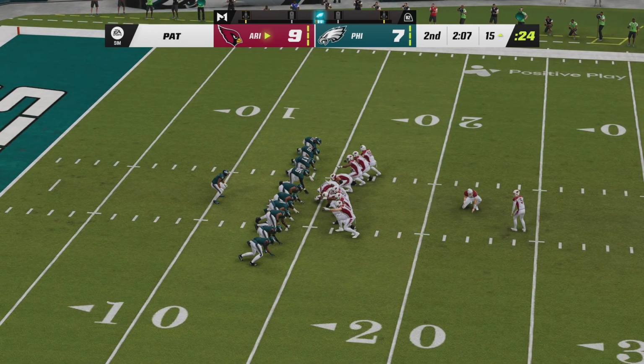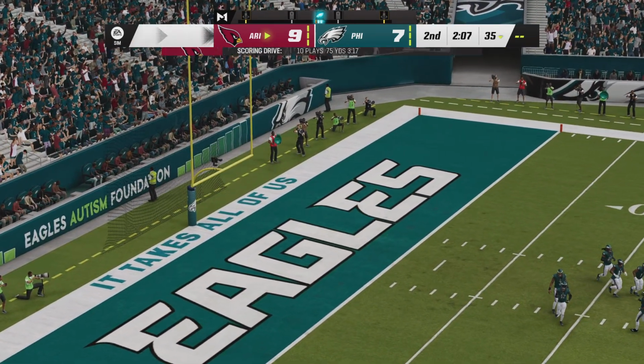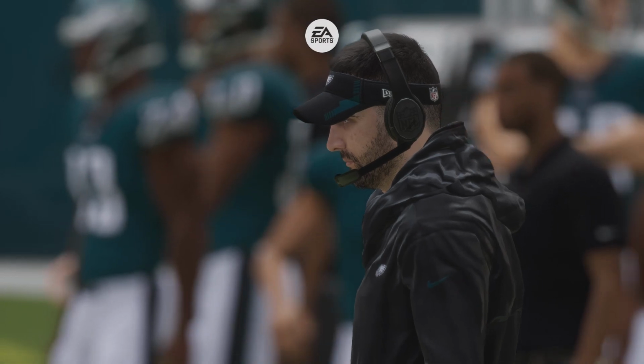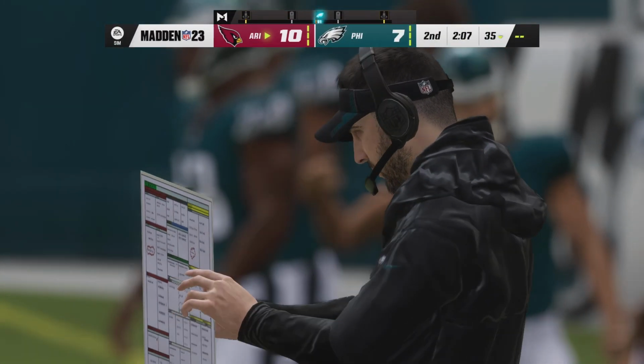Now Matt Prater for the point after. And it's through, and that makes the lead 10-7. So the drive goes 75 yards, 10 plays. And it was a touchdown run by James Conner that was the exclamation mark.